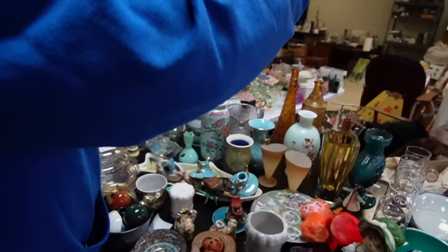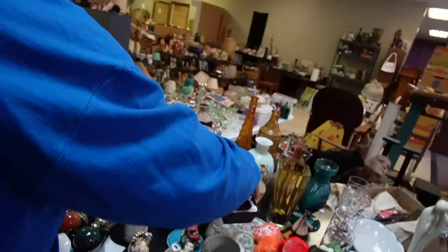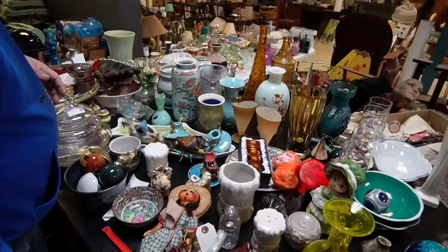Original box, too. Yeah. Just doesn't have the lid. Yeah, no, you got a bunch of great stuff here. Well, what would you put in the sale if you could pick one item? I just pointed out a bunch of stuff. Well, you can only pick one. I can only pick one.